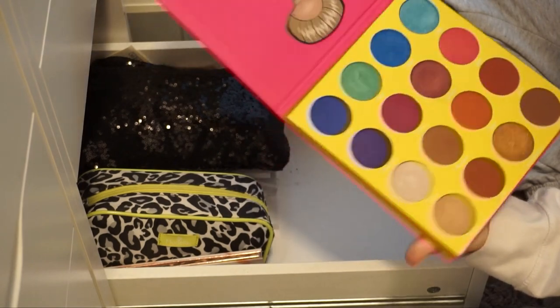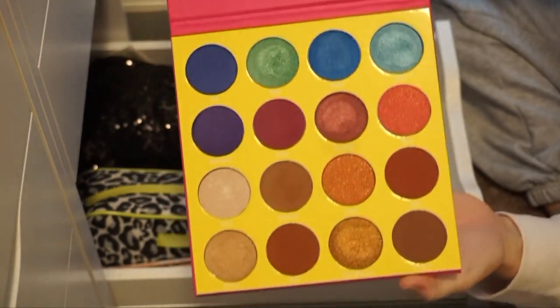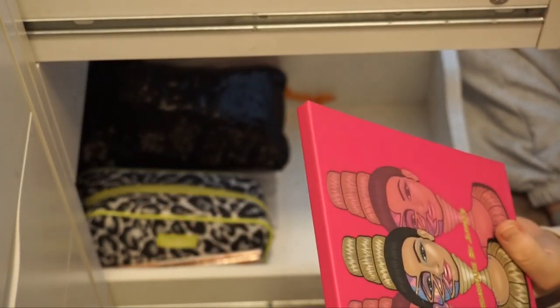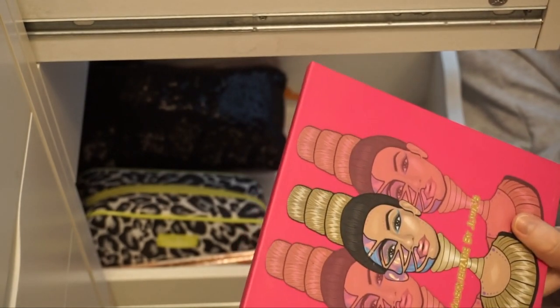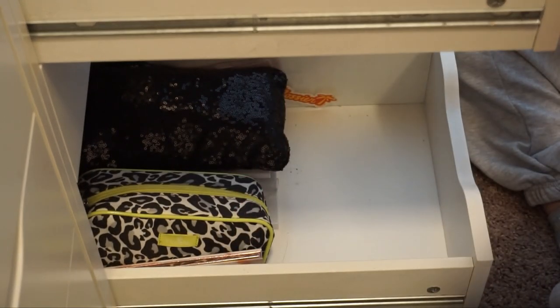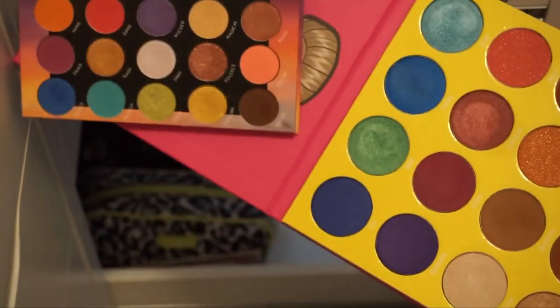I think I'm going to get rid of this. I don't use these shades. Not really for me. I have 1,000 palettes that look like this. One that looks a lot like this is the BH Cosmetics palette. Let me show you them together. But the BH Cosmetics has more shades. So here are the two together.